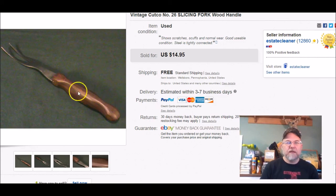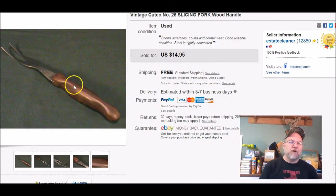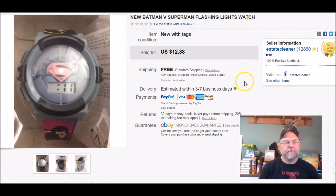It's before they started using the, I don't want to call it thermoplastic, but it was thermo something they called it. I don't remember anymore. It's been a long time since I sold Cutco. That was clear back in the early 90s when I was selling them, and so this is probably 50s, 60s, somewhere in there when they were doing the rosewood handles. Ways back. All right, next.